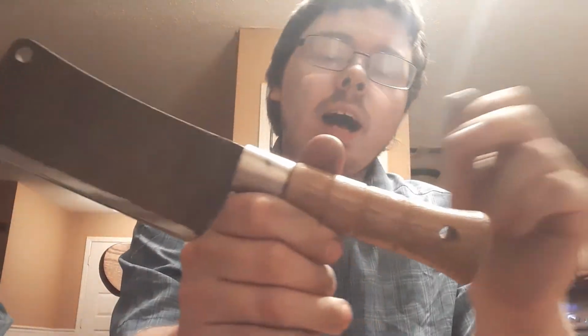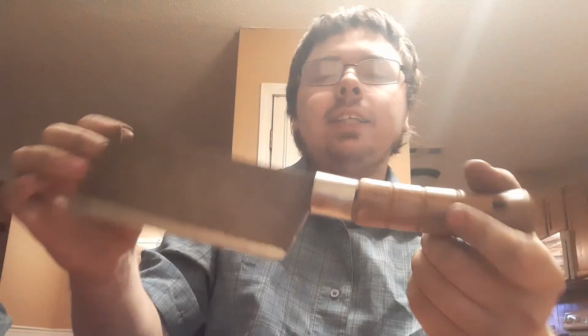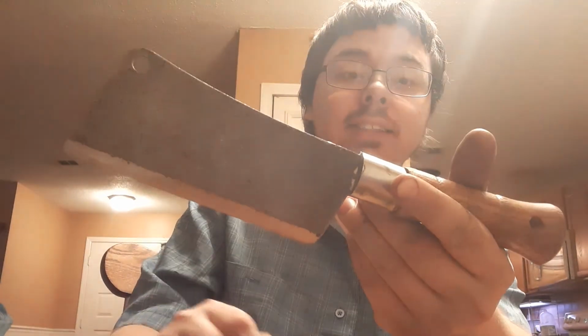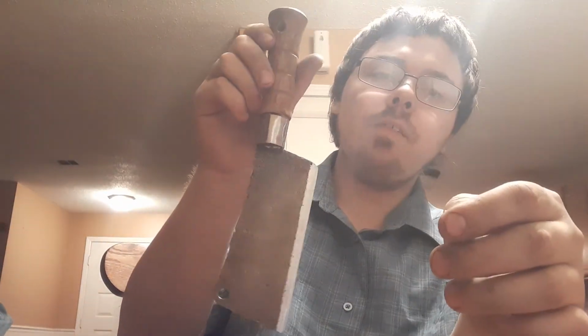Next is an update using the materials as well. I used one of the hedge shear handles and put a metal collar on it, since this cleaver blade didn't really have a good handle the previous time, so I just put a new handle on it. Now it actually looks a lot better and has some good weight to it. This one I'm going to be selling off to anybody who wants it. It's good for chopping small vegetables and meat, and it's got a very comfortable handle.